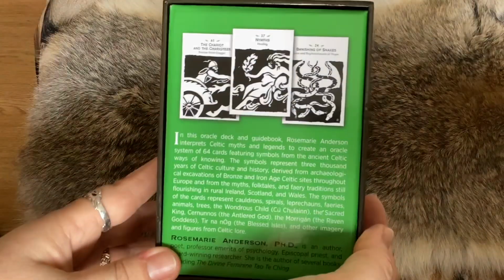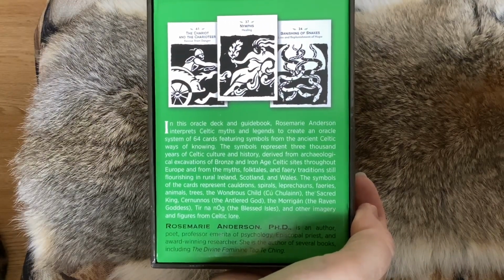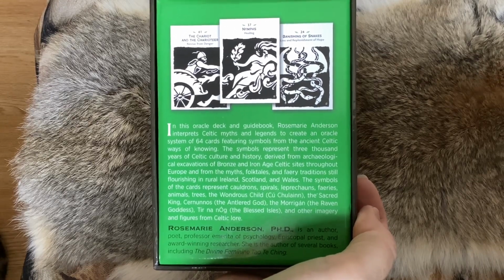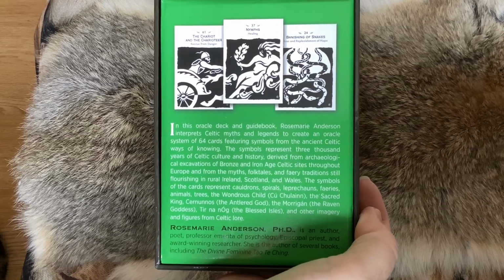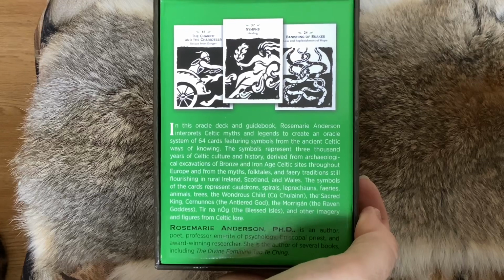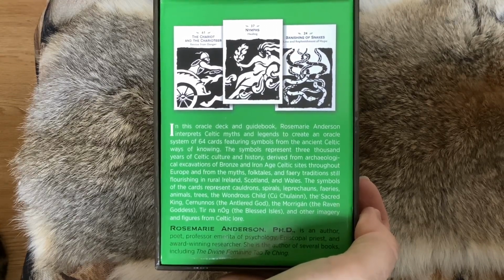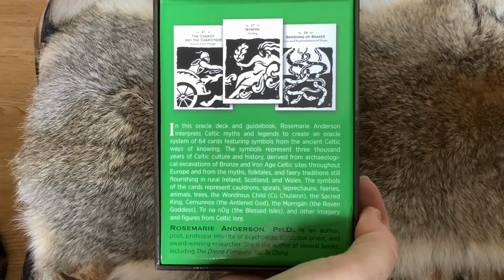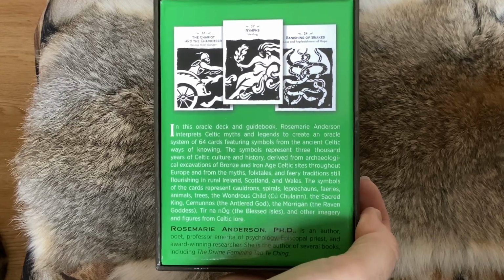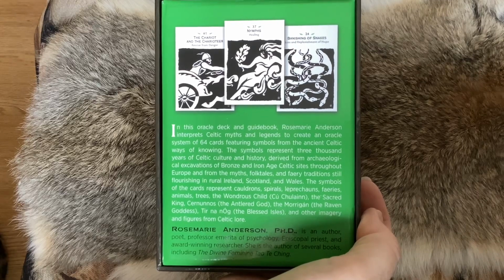So on the back it says, in this oracle deck and guidebook, Rosemary Anderson interprets Celtic myths and legends to create an oracle system of 64 cards featuring symbols from the ancient Celtic ways of knowing. The symbols represent 3,000 years of Celtic culture and history, derived from archaeological excavations of Bronze and Iron Age Celtic sites throughout Europe, and from the myths, folk tales and fairy traditions still flourishing in rural Ireland, Scotland and Wales.